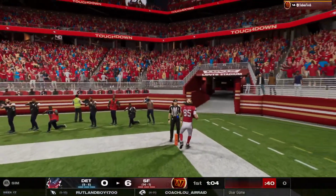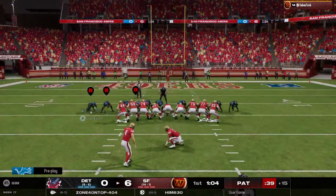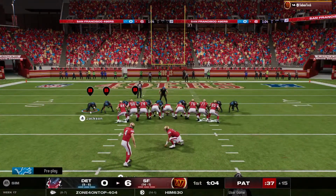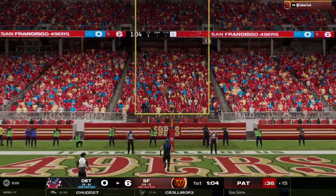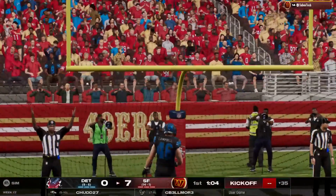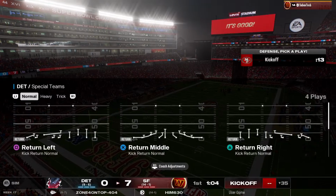That is caught by the tight end, Kittle. Touchdown, 49ers. A great effort there. Touchdown number 18 on the year. And the 49ers put the first points on the board as they take the early lead.